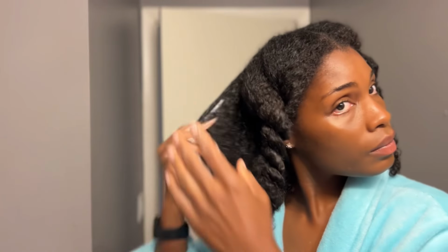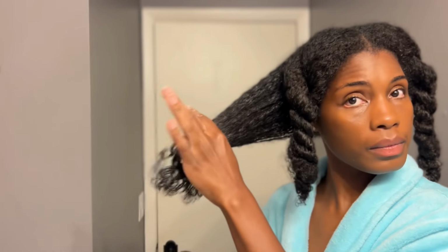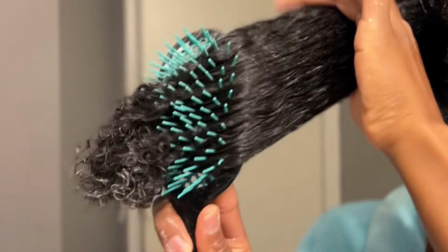Now, on another note, this is only my second time trying a braid out on my hair. And the first time I tried it, I really wasn't feeling the way it came out. And this time around, I'm kind of feeling the same way. So if you guys have any tips for the perfect braid out or recommend any products I should try, please let me know in the comments.